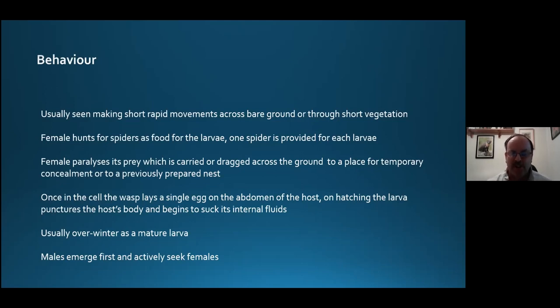The males usually will emerge first the following year, and they'll set up territories and actively seek new females with which to mate. Most species are what we refer to as multivoltine. Basically, they'll have numerous generations throughout the flight period, but there are some which just have one generation. It varies by species. And there's actually one species which overwinters as an adult female.